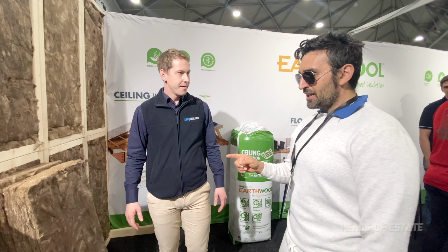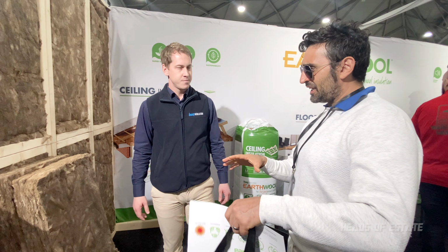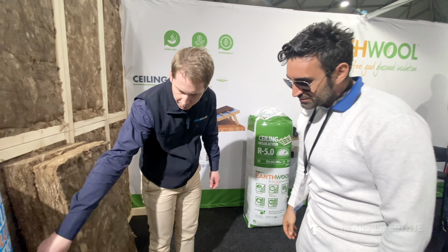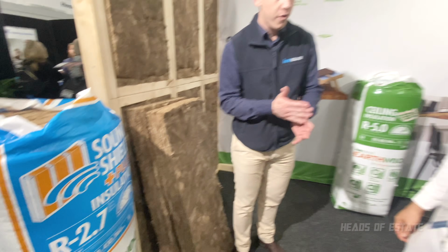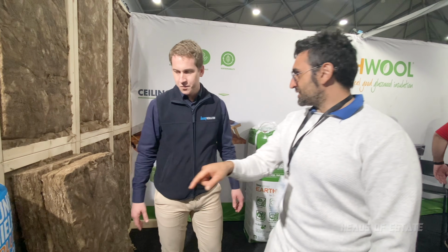Something I've always wondered: you've got Sound Shield and then there's normal insulation, and they both say they help with air conditioning, keeping warm and cold. Is it a negative if I get Sound Shield over the regular insulation? Well, in terms of thermal, that's the R value. The higher the R value, the longer it takes the heat to push through the bat. It's just thermal. This rating is for the sound.